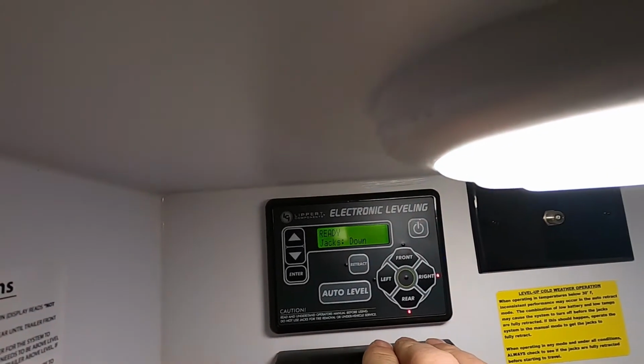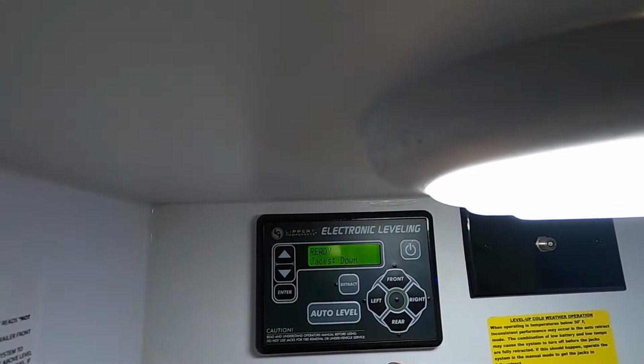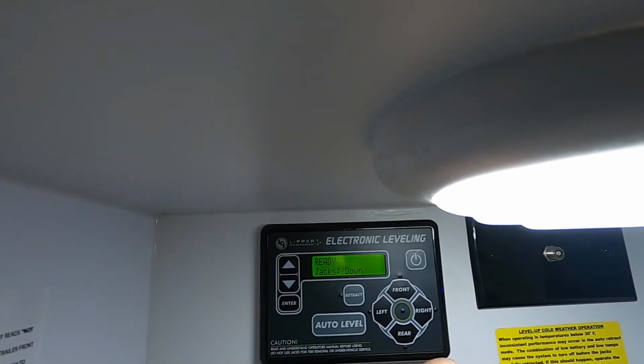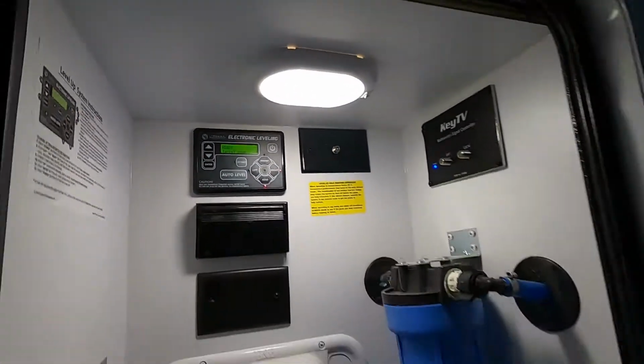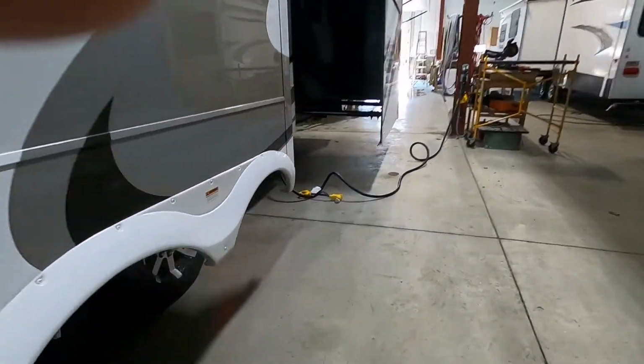Now when you arrive at the campsite, all your slides are normally in. Some people set them out and then auto level, but most prefer to leave them in. Hit your auto level, and that'll bring down all of your stabilizing jacks. Once your unit's level and stable, we're going to go ahead and hook up our power.